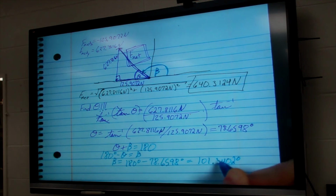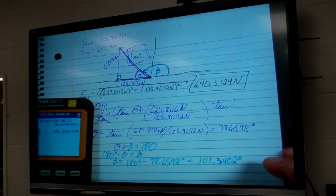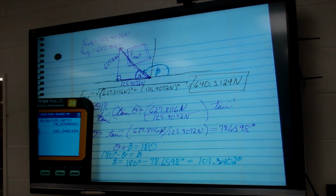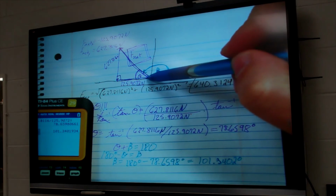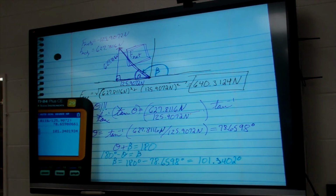Hold on. 101. So if that 125 number is negative, that would leave you with negative 78.6598. So you do not end up carrying the negative number. You took care of the negative number when you went in the negative direction. Connor? Yep, Connor. This is science, not math.